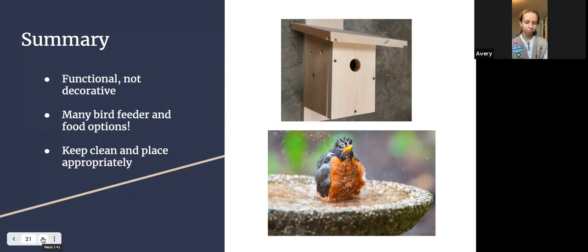Also remember to clean your birdhouse after each use. Bird baths should be cleaned every 1 to 2 days. And remember the closer than 3 feet or farther than 10 feet rule for bird feeders.